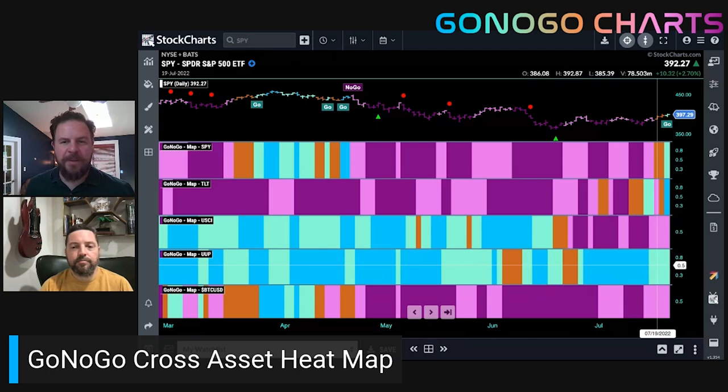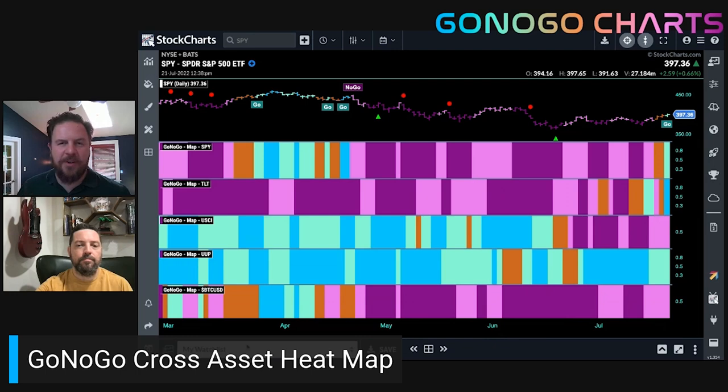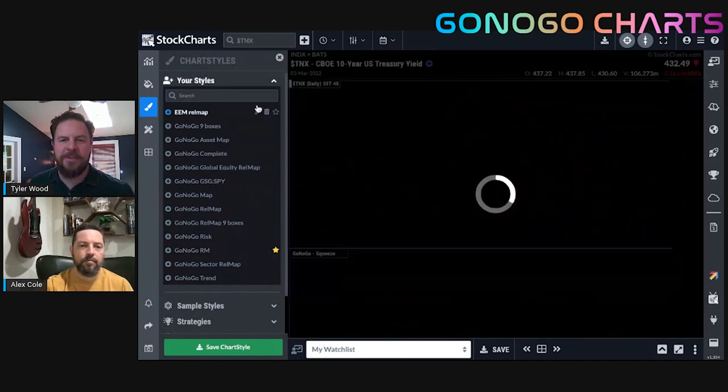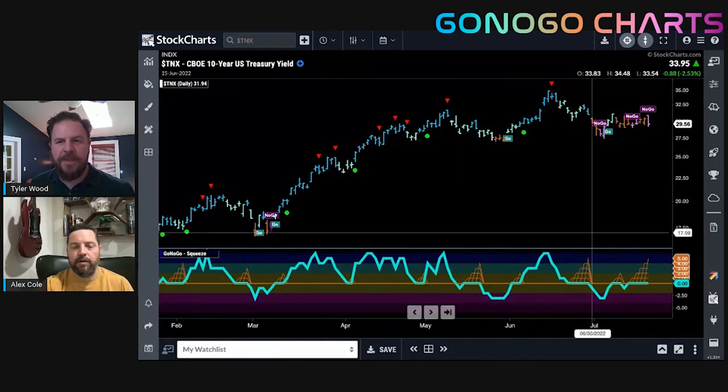Absolutely. So from a top down perspective, we're seeing that inverse move for yields as there is some bond buying, bringing the yields down. We know that's inversely correlated to risk assets like equities and cryptos. Alex, let's dive into the chart of the TNX just to take a look at what's happening in U.S. Treasury yields. Some of the pressure coming off in terms of those rate spikes. What are you seeing from a trend perspective on this chart?